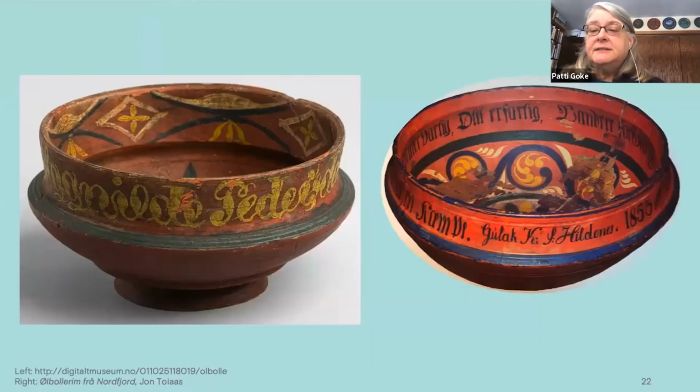The next slide will show you the two basic shapes of the Nordfjord bowl. The one on the left shows the bowl that is on some type of a pedestal. And that pedestal can be quite short. It can be a little bit taller, but there's usually a larger rim along the outside. And then on the right is a more traditional shallow bowl without the pedestal.